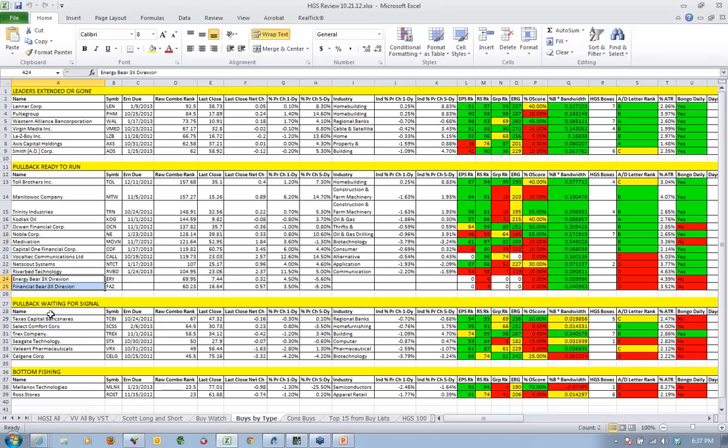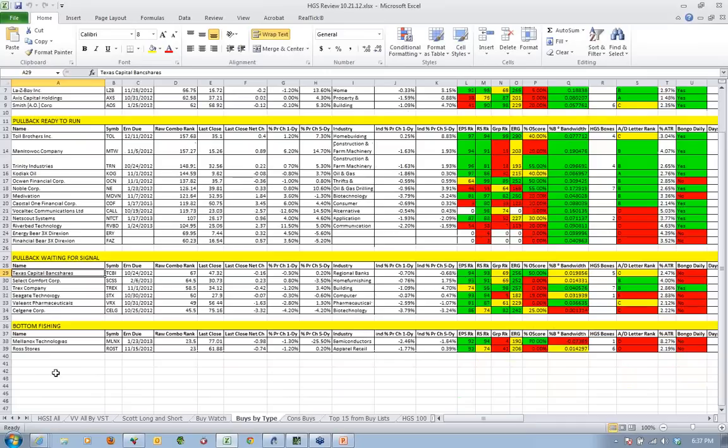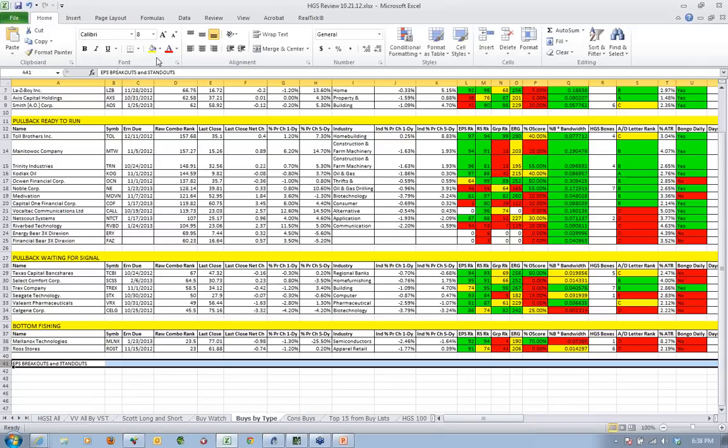Pullbacks waiting for a signal are things like that Texas Capital Bank shares where they're pulling back. I'm not ready to buy them, but I'm going to watch them. And then things have just gotten destroyed, Mellanox and Ross Stores. So I do this list every weekend. I usually have one called EPS breakouts and standouts. And as you can see, the reason why it's not here is there were none this week. Not a lot of earnings outside the home builders.